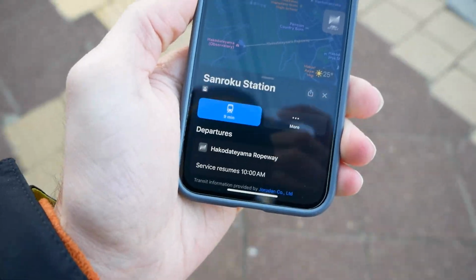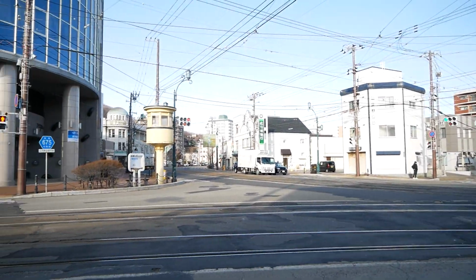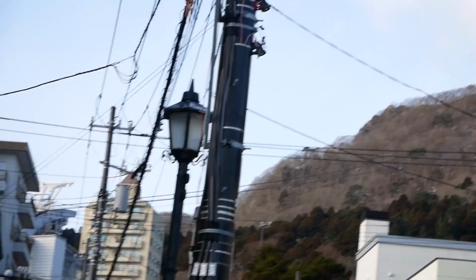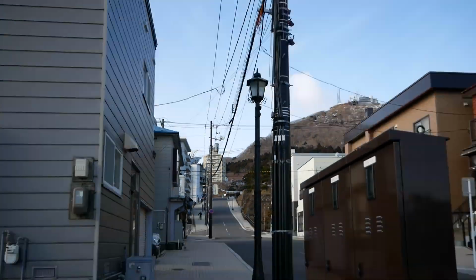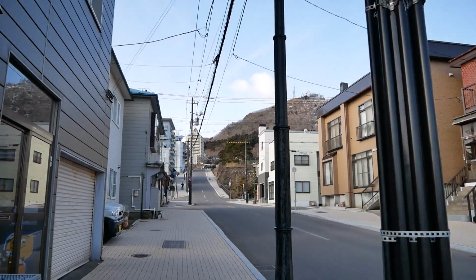So unfortunately, I've looked on my phone and it says that this service resumes at 10 a.m. My Shinkansen is at 10:53, and I think that'd be cutting it too close. There it is. Goes up to the top there. I think that the map is right, and it's not going to be open until 10.